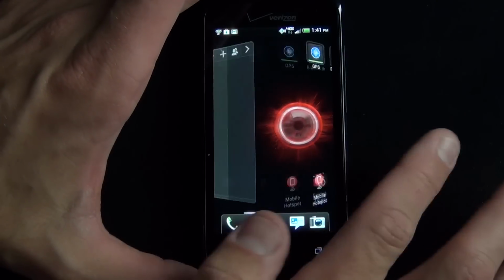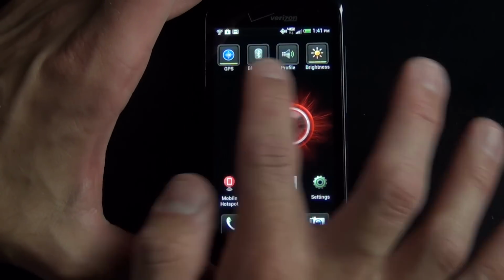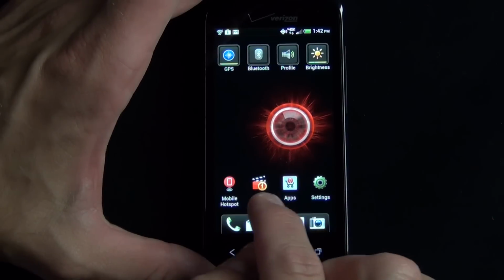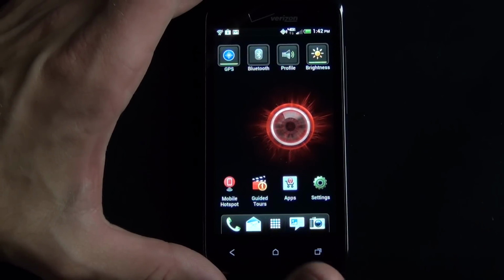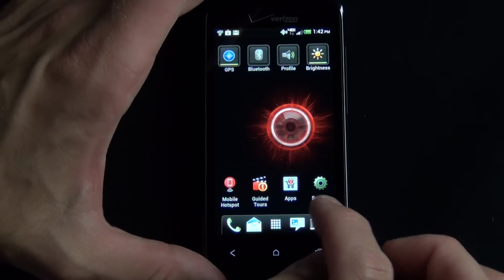Now taking a look at the 7 home screens here, on the farthest home screen it's empty, but on the next one we have a people widget which shows us our contacts. We also have these toggles for controlling basic functions like GPS, Bluetooth, our sound, as well as our brightness. You also have some apps here, including mobile hotspot, guided tours, which is sort of a tutorial on how to use this device from Verizon. We also have Verizon Apps, which is Verizon's app store, and our settings button.